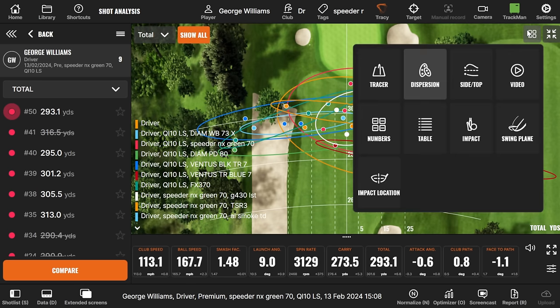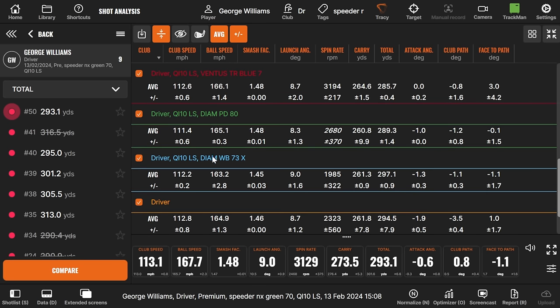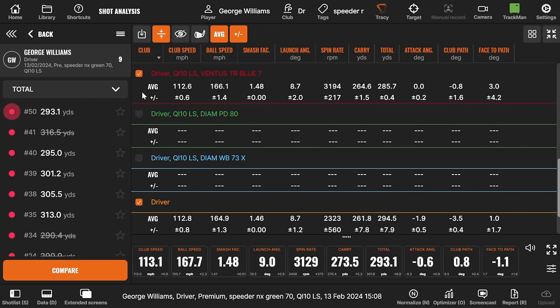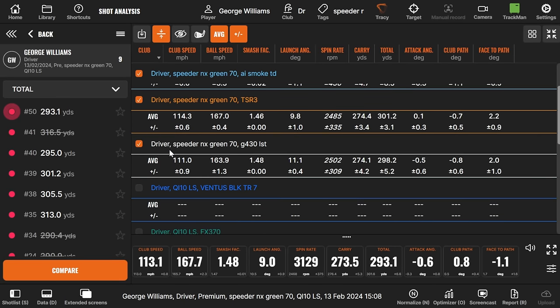Let me just clear out some of these we don't need. There are a few of those we're not so worried about with different shafts. So let me just get rid of the ones that we're going through the shaft tests. Okay.